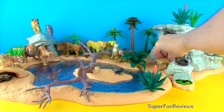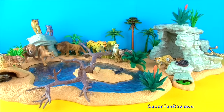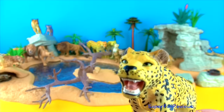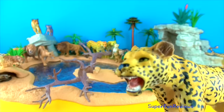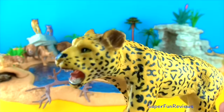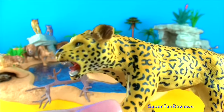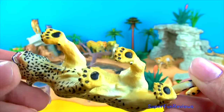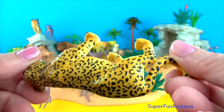They are fast, sleek and powerful. Excellent swimmers, climbers and can leap and jump long distances. They like to hunt prey at night and can run at 35 miles per hour, which is 57 kilometers per hour. They live mostly in sub-Saharan Africa, with small numbers also found in India, Pakistan, Malaysia, China and Indochina.